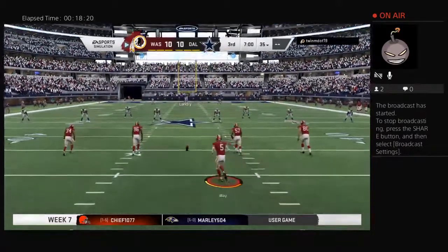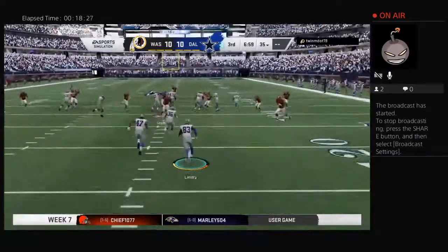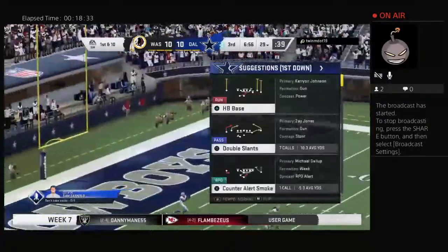And ready to get the party started for the second half. It was an even first half, all tied on the scoreboard. This is taken at his 4. And it's a pretty good return here as he'll get it up to the 29-yard line.